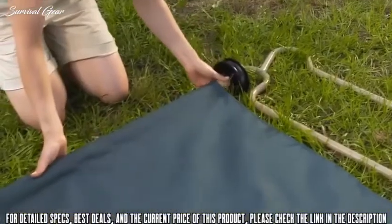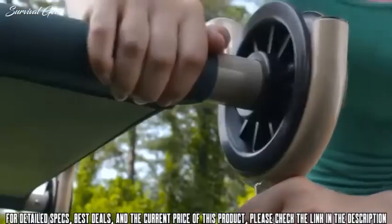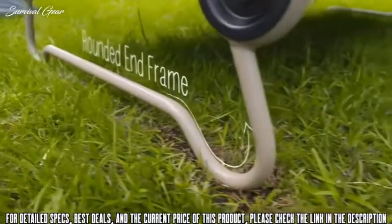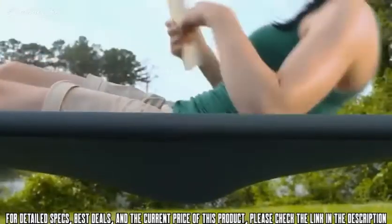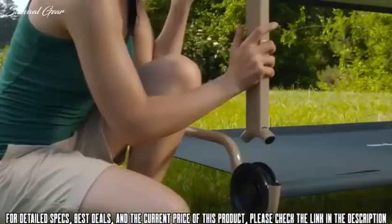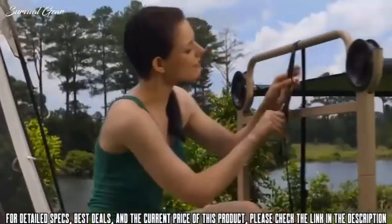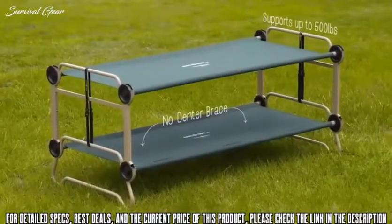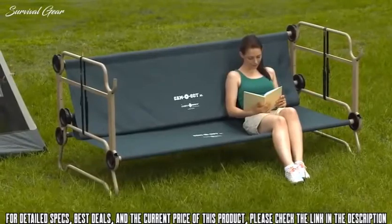The unique rail system provides stability and flexibility, adjusting and correcting for uneven ground, while the rounded end frame alleviates ground sinking. As one of the only cots on the market without a midbar, Camel Bunk provides a natural contouring sleep system. Our sleep system is easily bunkable to save tent space and supports up to 500 pounds on each level. Or convert the top bunk into a bench for daytime fun.